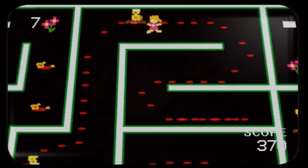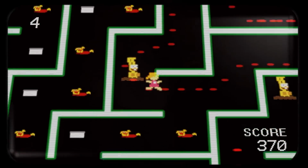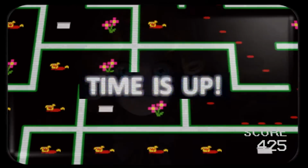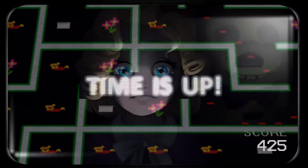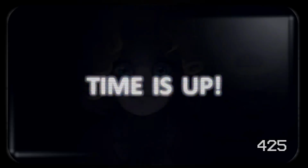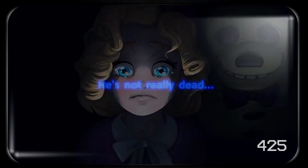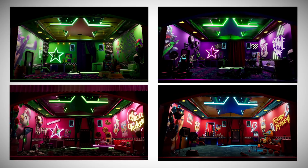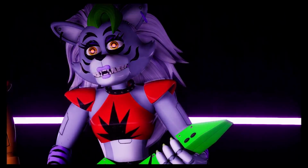Could these arcade machines perhaps contain 8-bit styled minigames like the ones we saw in older FNAF titles? Maybe just like in those older games, these minigames will drop cryptic lore and extra story tidbits. We'll just have to wait and see. Now, we've looked at the common elements found across all 4 of these rooms, so let's quickly break down each individually. First up, Roxanne Wolf.